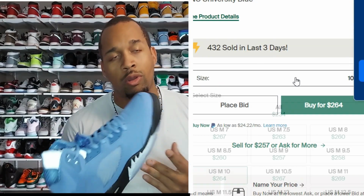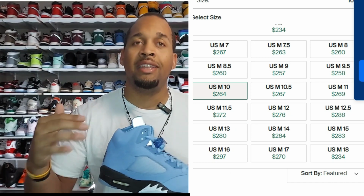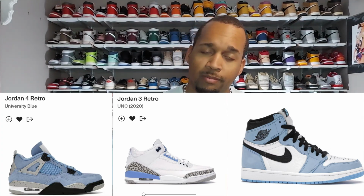But as we know now, on the secondary market through StockX and GOAT, the larger sizes are definitely hovering around that $300 range, and I see them going above $300 in the coming weeks and months, guys. Let's look at the history on some of the sneakers that have come in the UNC Blue colorways and what they've actually done. You have the University Blue 1s, the UNC 3s, the University Blue 4s. History shows that the UNC colorway does work.